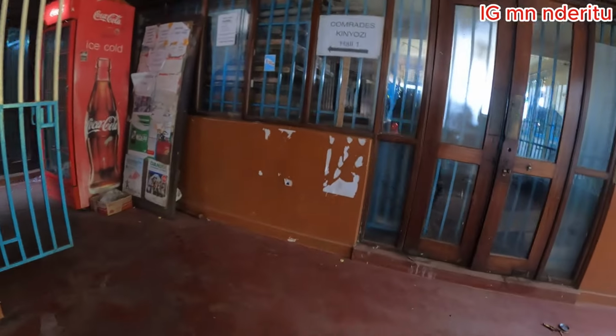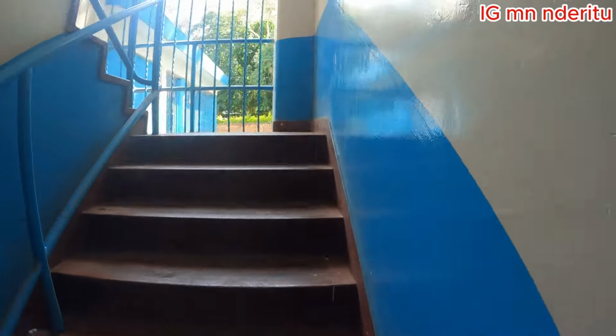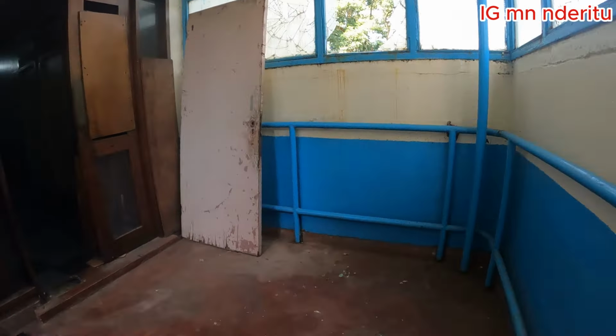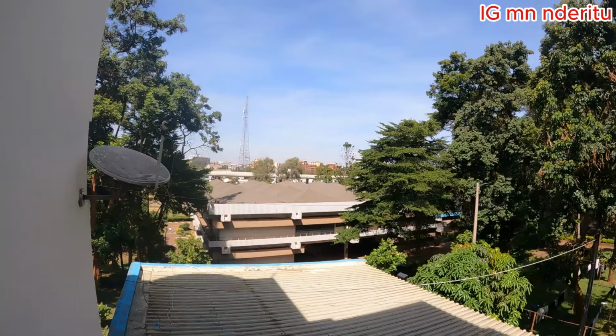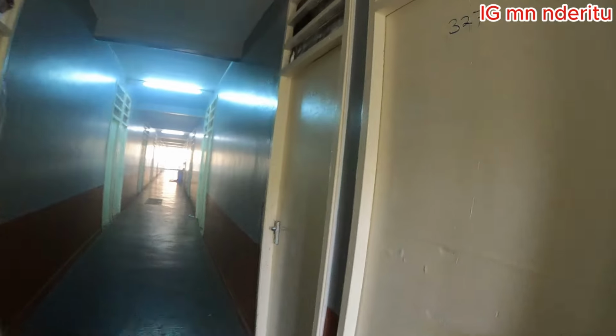Comrade Kinyozi Hall. We have our shop here. Oh, a mini shop. Let's go. We go up. Let us use these stairs. So, guys, if you have never been in this university, we are going inside the university, all parts, all areas. It's busy. This is the view of Nairobi University. See the way they look like this. They are numbered.